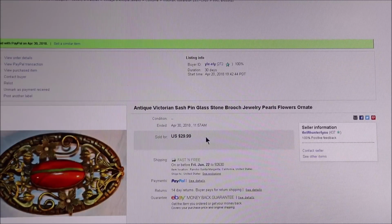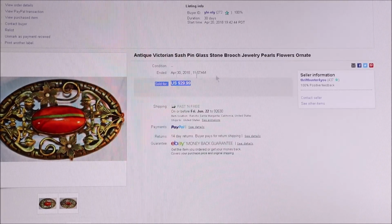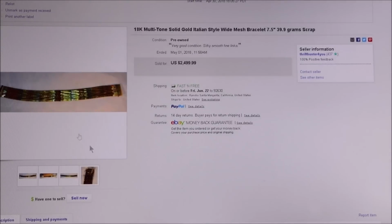Nice little T-strainer. This one I kind of talked up a lot, thought it was worth more. Took like $30 for it, so that was that one. Here's the other big gold piece.